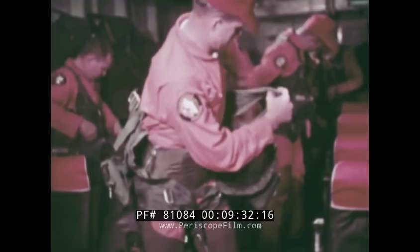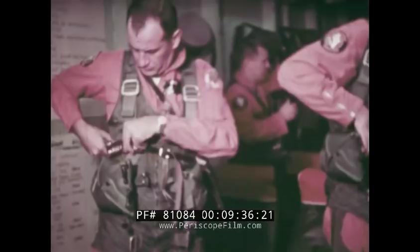After the briefing, the Bedevilers pull on their flight gear and wait word from Air Ops to begin flight operations.